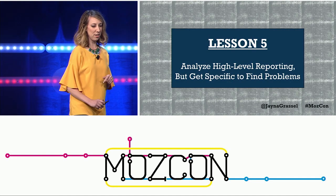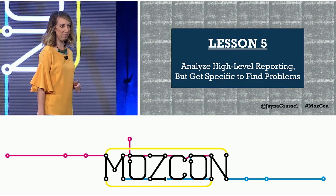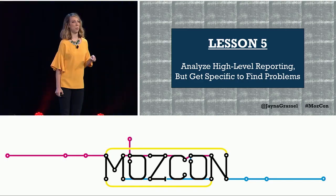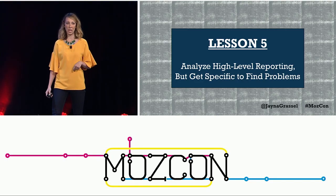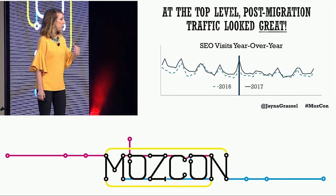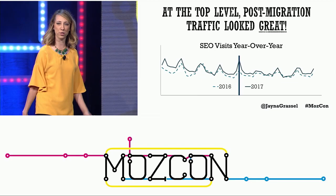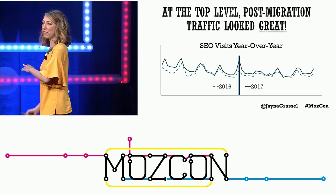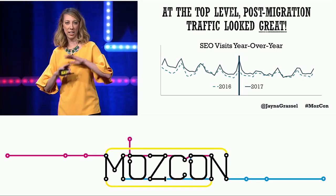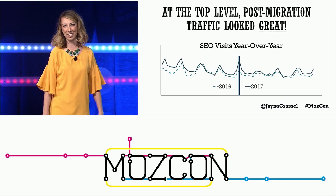Which brings us to our final lesson. Analyze high-level reporting, because everyone wants to know how you're doing. You're monitoring that very closely the first couple days after you migrated. But don't be afraid to get really deep and really specific with your reporting. Because when we reported on things at the very high level, traffic looked great. Year over year, visits were growing at the same rate. Everyone was happy. Our team celebrated the first days after. You know, we didn't see this big dive. We didn't have to spend any of our reserve funds in paid search. Everything was looking good. High levels, great. Everyone take a vacation. SEO team, we are done. We did it. We migrated.